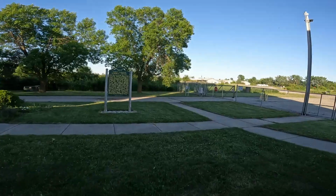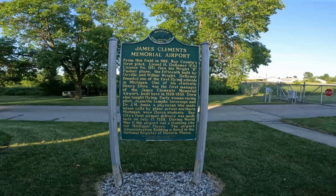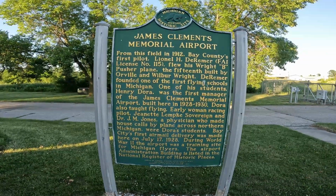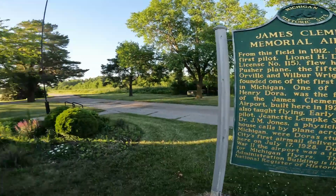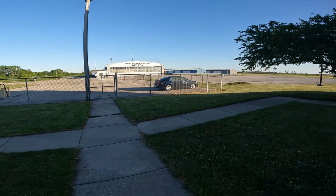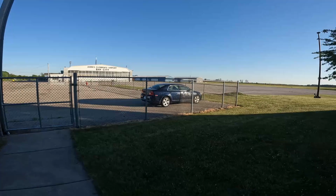You look at the little sign here, the Michigan Historic Site. James Clements Memorial Airport, 1912. The historic building, the main hangar, courtesy car. All I gotta do now is secure the airplane and head for the hotel. Get ready to hit it again tomorrow.